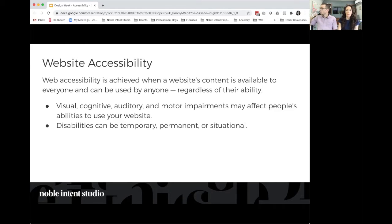When we think about temporary disabilities, it could be maybe an injury. When we think about a situational disability, it could even be driving in your car and needing to use hands-free technologies. Or something more permanent that we think of more stereotypically as something like color blindness or visual blindness or low vision. And when we think about these things, what we're really going to be focusing on today, in the context of website accessibility, is really primarily visual, since your visual senses are what you use when you're using a website for the most part.